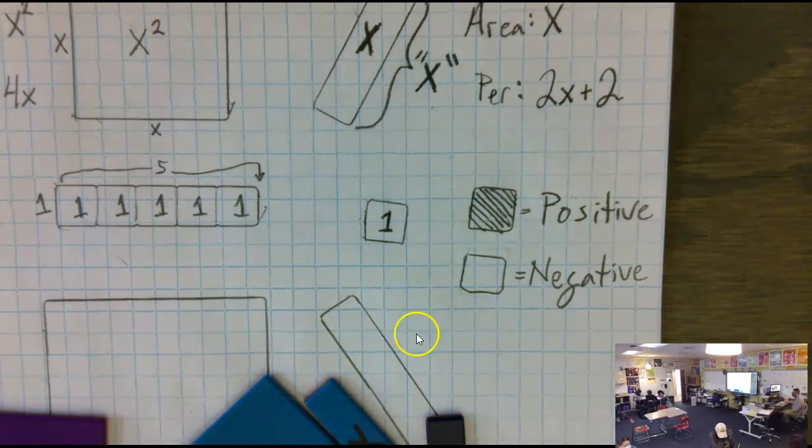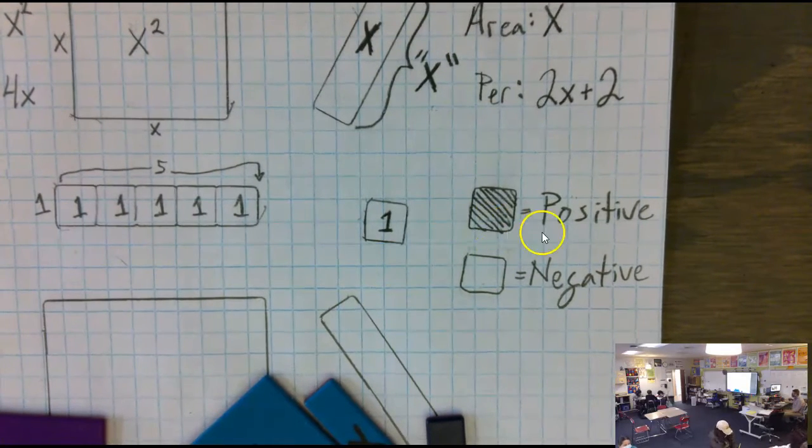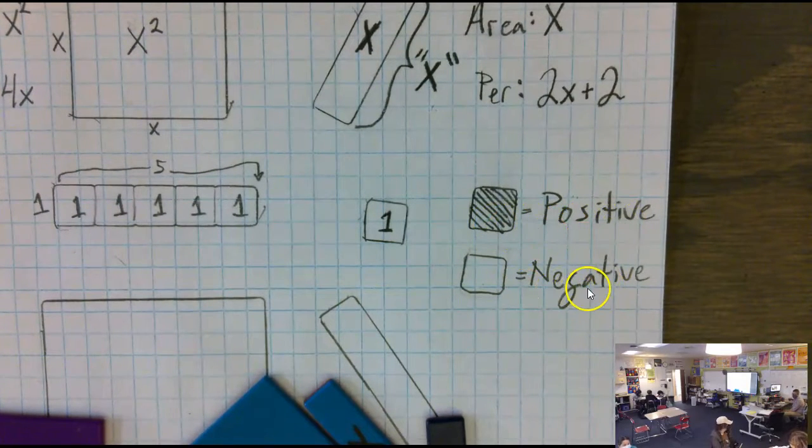So when you're looking at stuff in color, blue is positive, or really anything not red is positive. Red is negative. But in the textbook or on your worksheets, shaded is positive, open is negative. Questions?